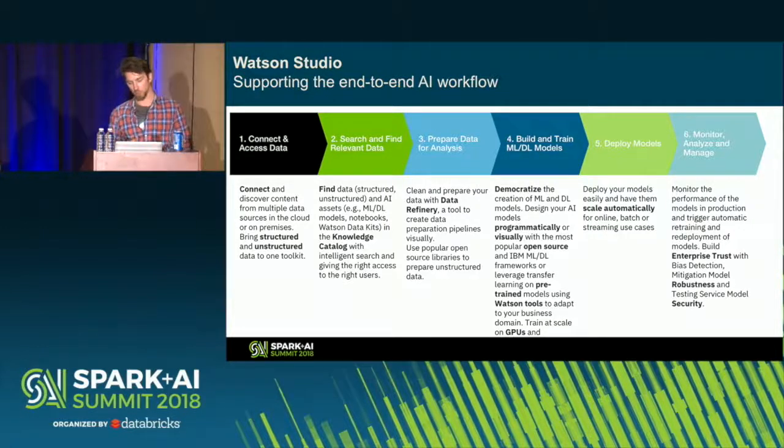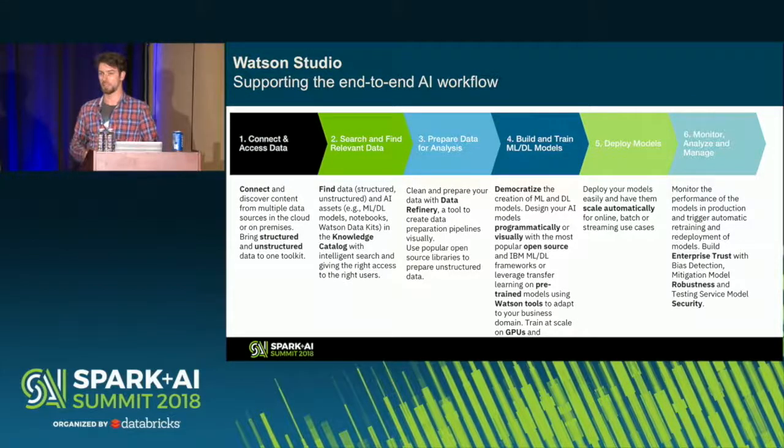All that is combined, as I mentioned before, with hardware specialized to accelerate the training. So we have a couple of things that are interesting. We have a partnership with NVIDIA, so we have the newest GPUs in the market available, K80s, V100s, and P100s, which are the latest GPUs available from NVIDIA, available as a service on the IBM cloud.